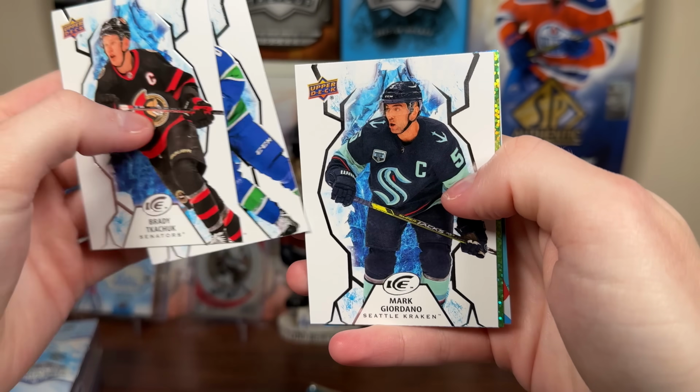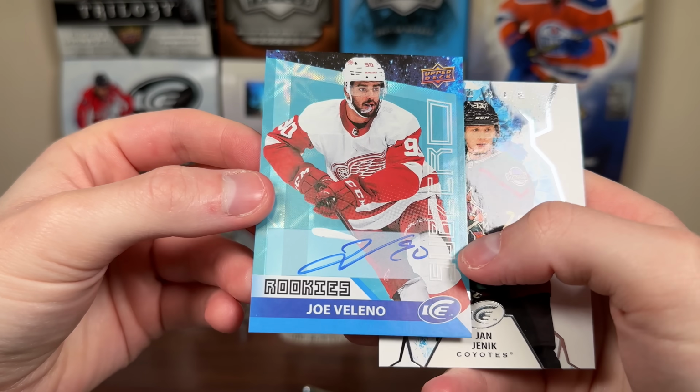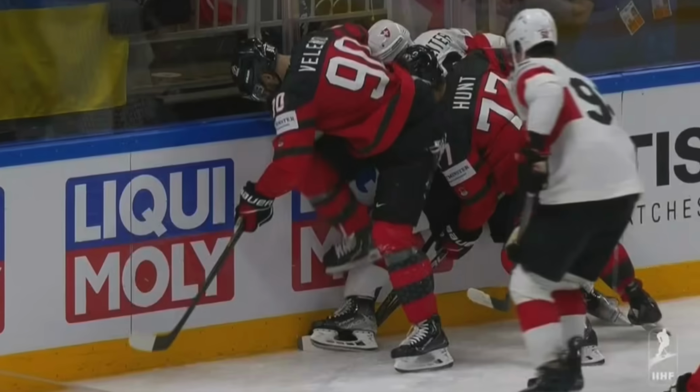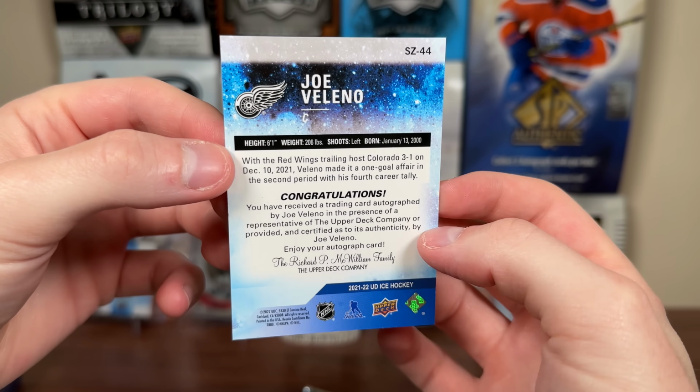Brady Kachuk, Brock Boeser, Giordano, and a green Nick Suzuki. And we got, oh, Joe Veleno, Sub-Zero Auto. Every auto is going to be on card at least, but you know, unique behind there. We actually got an autograph card. It's kind of shocking. There's Veleno. Did some grease at the Worlds there. Was it Chris Simon? Yeah, he channels inner Chris Simon. But there you go, Joe Veleno, Sub-Zero Auto.